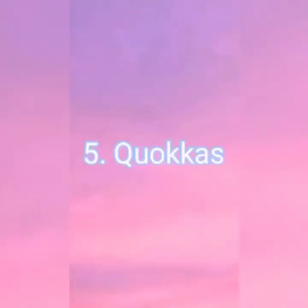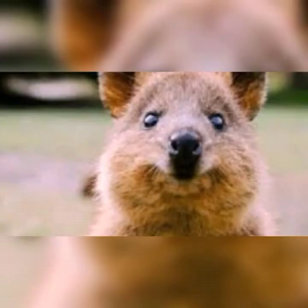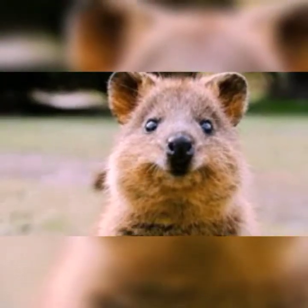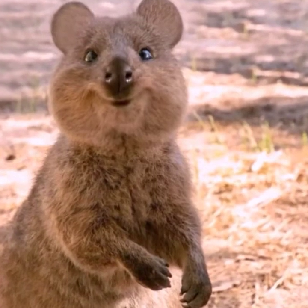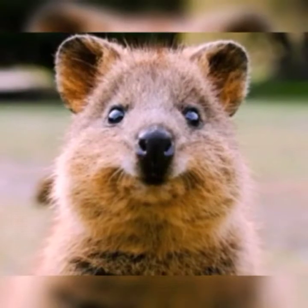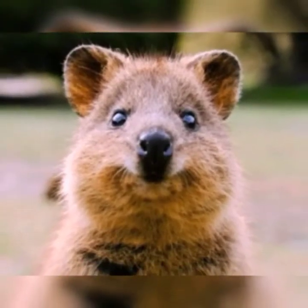Quokkas. Based solely on how cute they are, quokkas should be the most popular animal in the world. We still know fairly little about them. Thanks to their bone structure, quokkas always appear to be smiling. Small island.